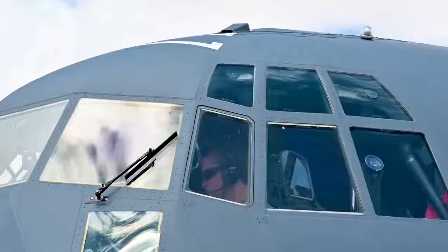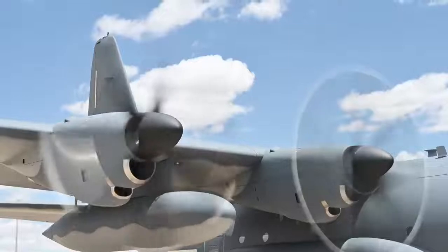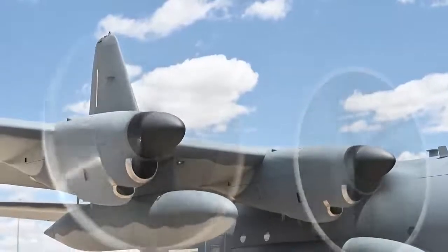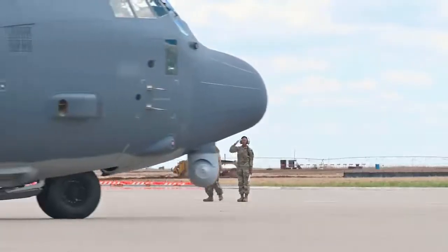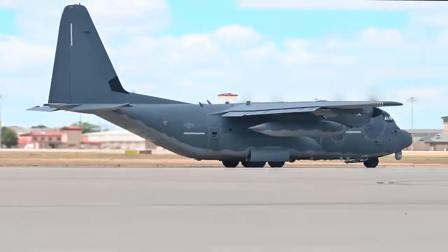However, today, when we get out to the range, I'll have a chance to take a seat and give it a go myself. Spectre 61, runway 04, wind 310 at 11, gust 15, clear for takeoff. After starting the engines and receiving tower clearance for taxi and takeoff, my flight aboard the mighty AC-130 was officially underway.